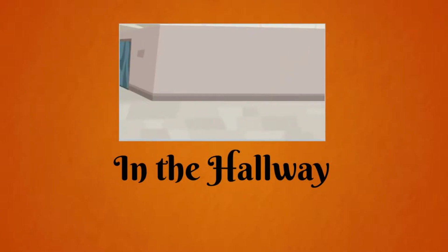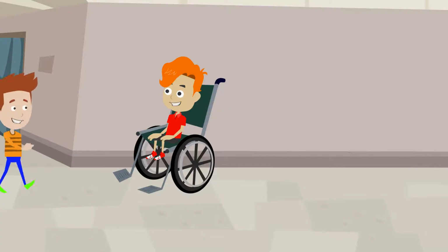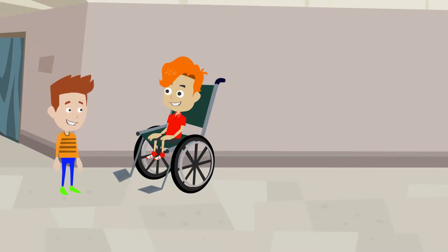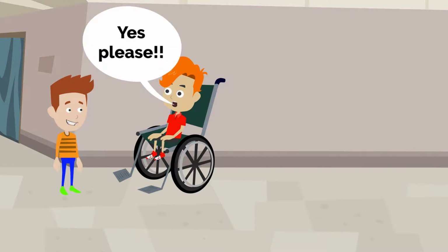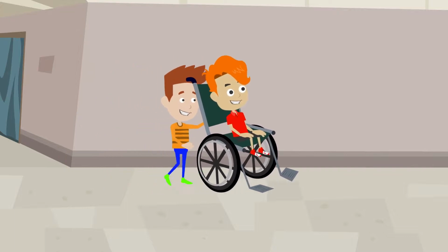In the hallway, a boy in a wheelchair has a hard time moving in the hallway. He needs help getting around. The best thing to do is to ask if he needs help getting around. If he says yes, help him get around.